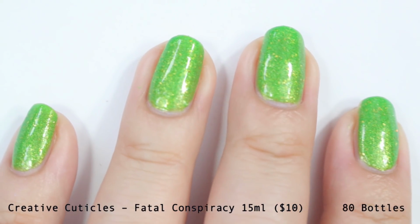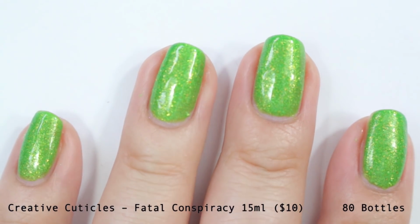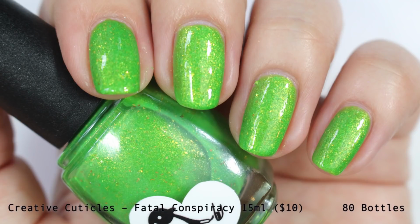I do highly recommend a top coat on this polish because it does dry a tad bit dull, and you really want to get this thing glossy and looking like what you see in the bottle. Fatal Conspiracy is priced at $10, and there is a cap of 80 bottles available.